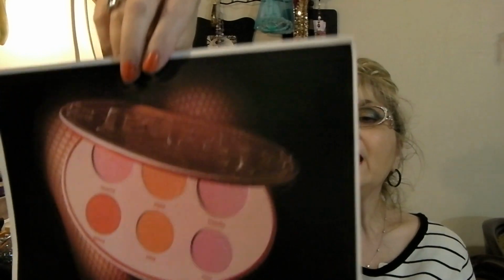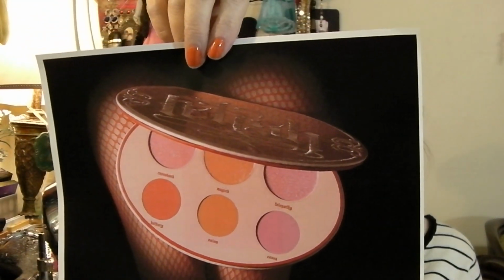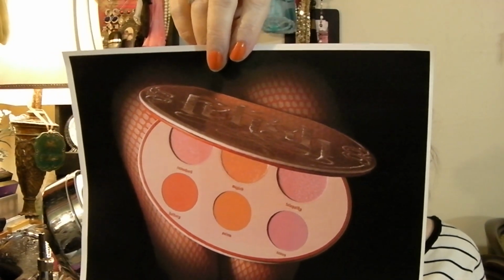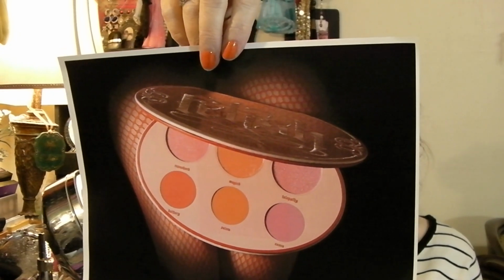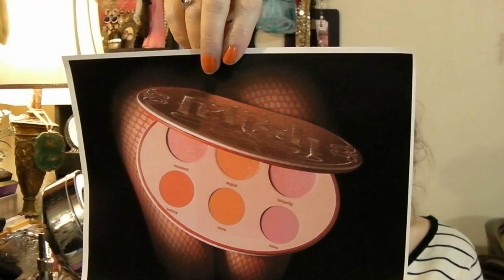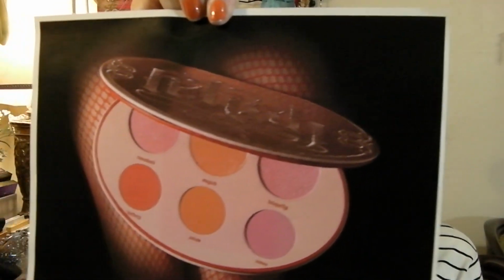Here is something by Kat Von D. I love Kat Von D formulas, but again, this is something I'm not going to get. This is her Fetish Blush and Highlighter palette. It's $43 with 6 shades, which breaks down to $7.17 rather. It's got purples and glittery, and for blush and highlighters, I'm just not interested in purple and glittery blushes.